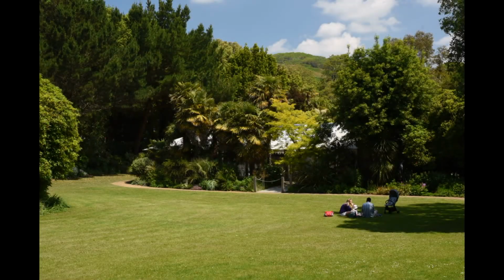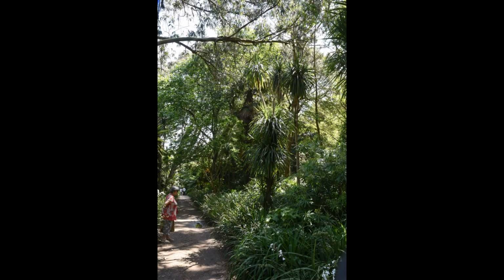We were very fortunate with the weather during our stay in Dorset, and the gardens were absolutely beautiful in the sunshine.